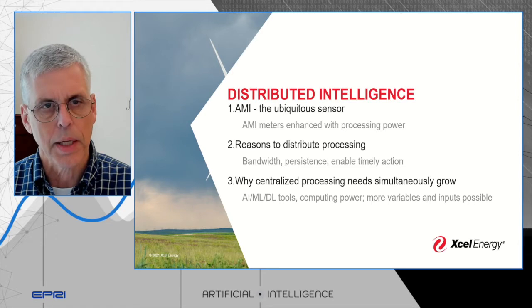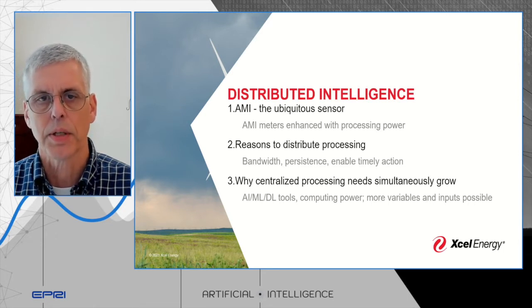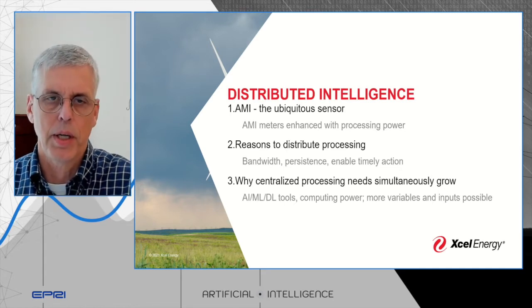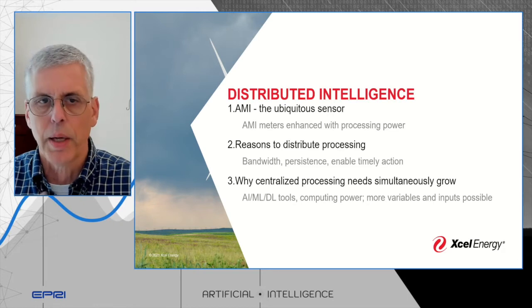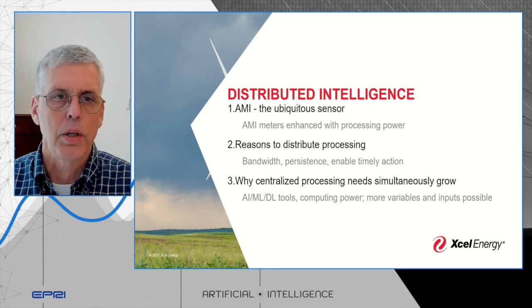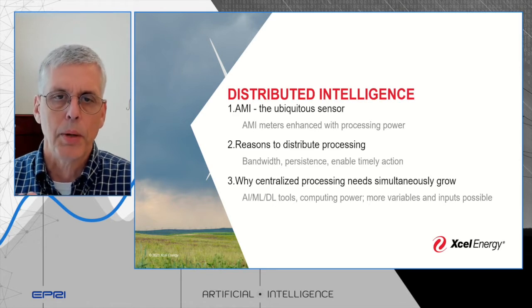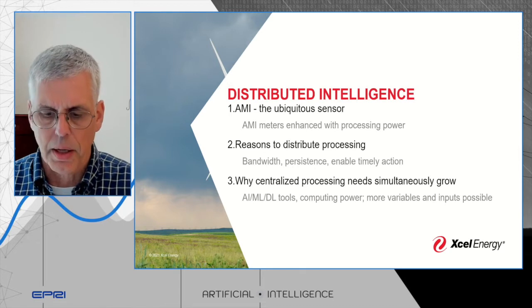The third thing I want to mention here is that my view is that centralized processing needs will actually grow and not decrease. Now, there's going to be a lot of computation out on the edge, and that's good. But the ability of the centralized processing, whether it's cloud-based or back office, one can leverage the enhanced computing power. One can use the machine learning and deep learning tools. One can bring in more variables and inputs and really enhance that learning process.